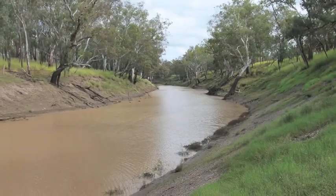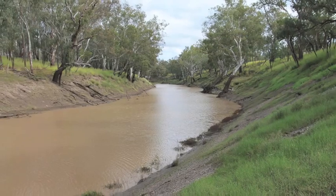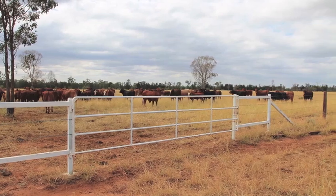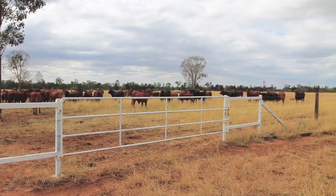The property, with an ideal balance of country and a prime location close to feedlots and major selling centres, has been successfully utilised as a backgrounding and cash crop enterprise over the past 12 years.